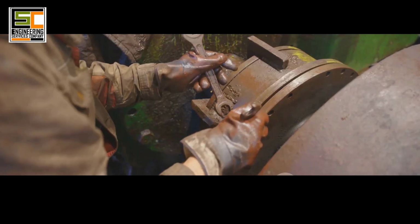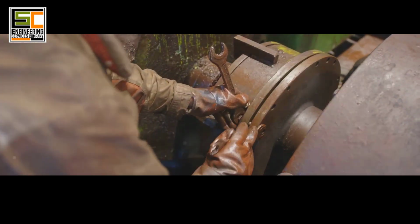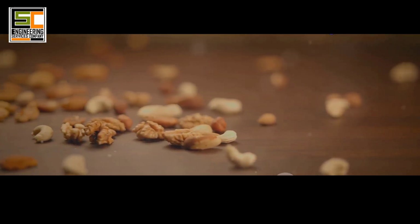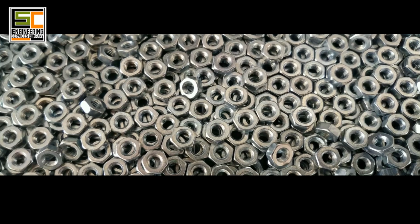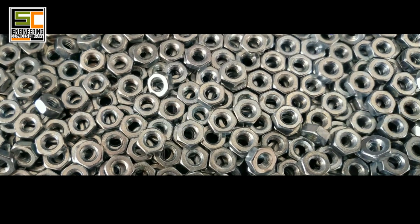You can't talk about bolts without mentioning their trusty sidekick, the nut. Nuts are internal threading fasteners that work in conjunction with bolts to create a secure clamping force. Just like bolts, nuts also come in various shapes and sizes, each designed for specific applications. Hex nuts are the most common type, featuring a six-sided shape that provides a good grip for wrenches.